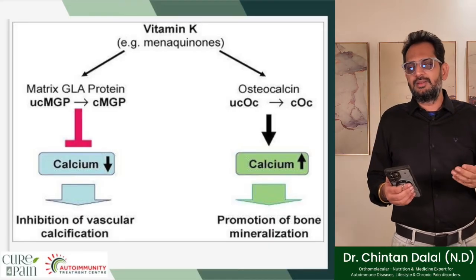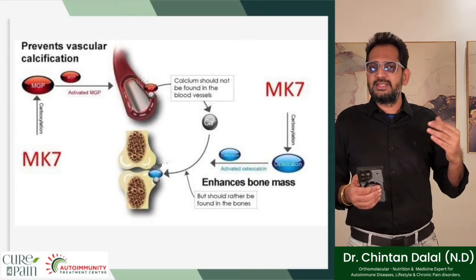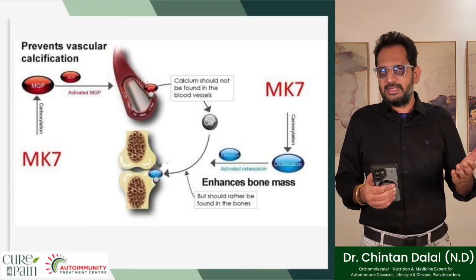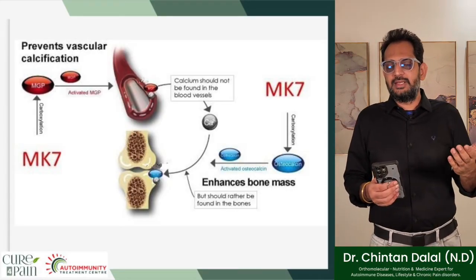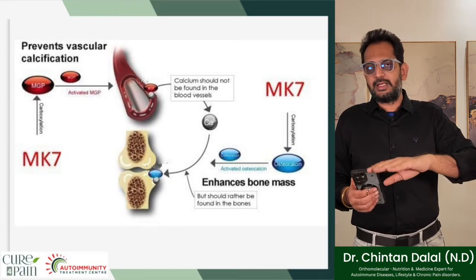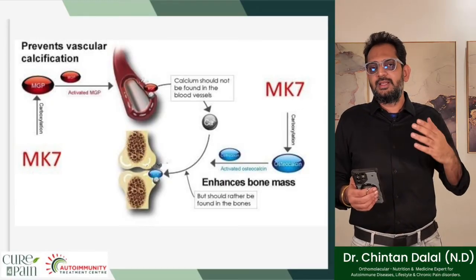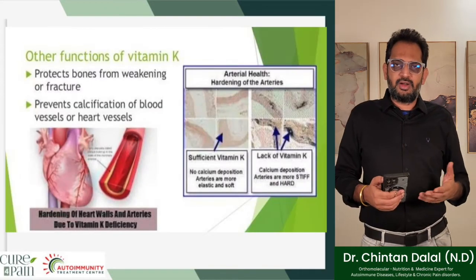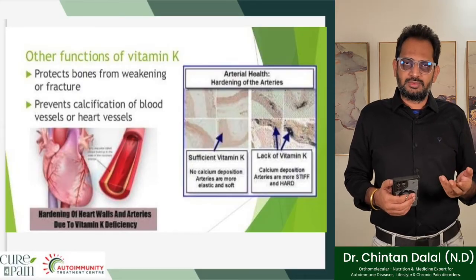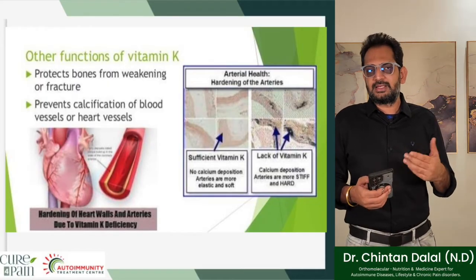This should especially be taken note of for women past menopause, and women whose ovaries have been removed surgically for different reasons. Instead of supplementing with calcium, they should actually supplement with K2 and vitamin D, so that it ensures that the recalcification of the bones happens correctly over time. There are other functions of vitamin K2: it protects the bones from weakening, and it prevents fractures in the long run. It prevents calcification of blood vessels and the heart vessels.